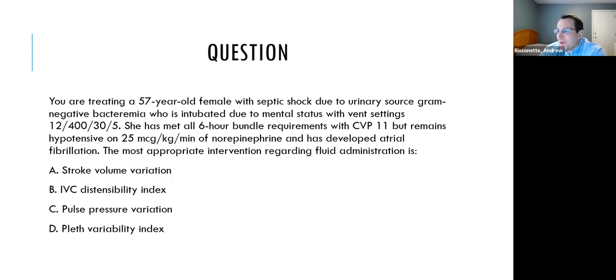So we're back to our 57-year-old female with septic shock from urinary source, gram-negative bacteremia. She is not in ARDS in this case. She's gotten her 6-hour bundle requirements. She has that CVP of 11. She's still hypotensive on 25 of Levo, and she's in AFib. So the most appropriate way now to decide on further fluids is, I would argue, IVC distensibility index, because the other three answers are all going to be made invalid with arrhythmia, as we're going to talk about here in the last couple minutes.